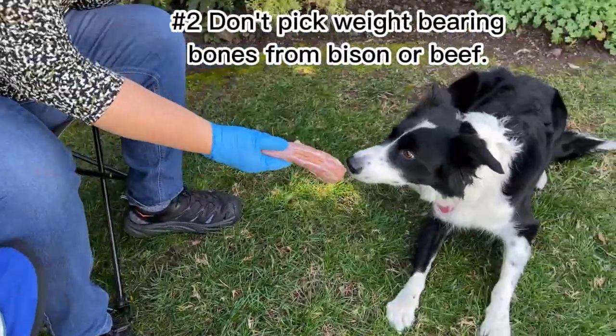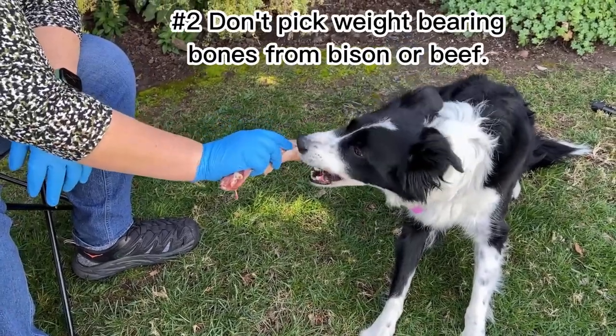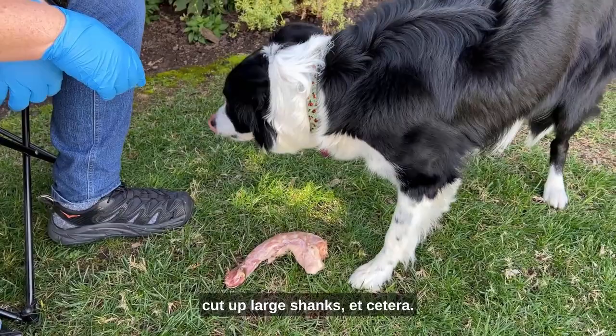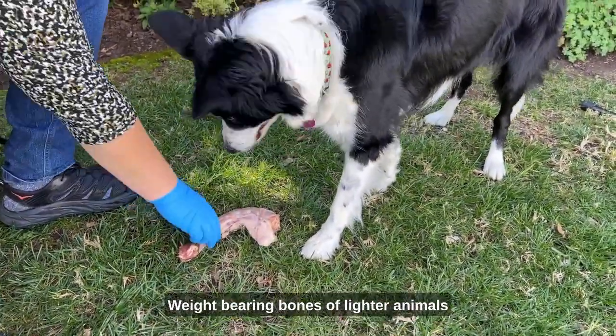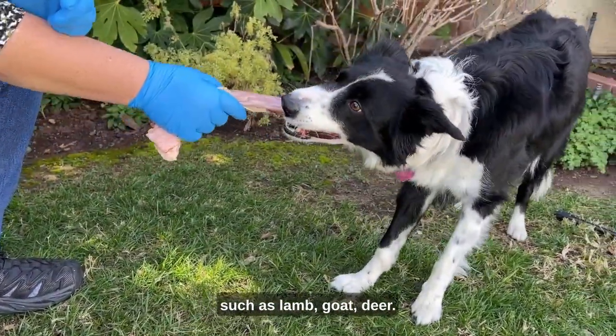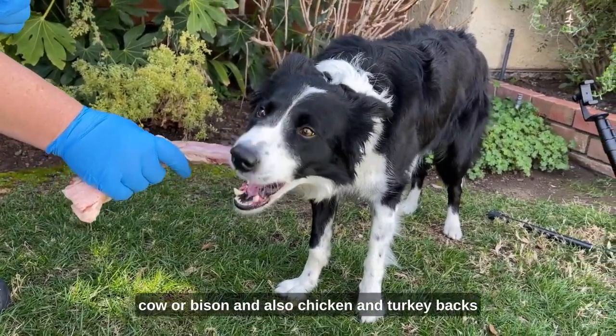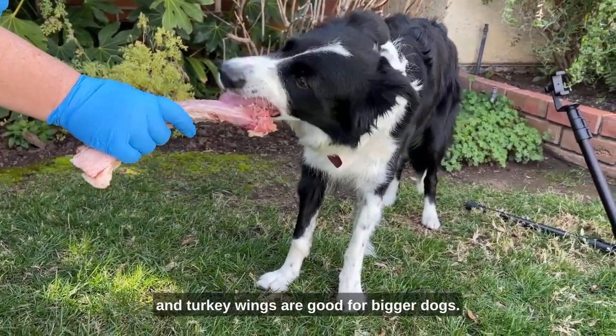Number 2, don't pick weight-bearing bones from bison or beef, like knuckle bones or femur bones cut up, large shanks, etc. They are way too hard. Weight-bearing bones of lighter animals such as lamb, goat, deer are not going to be as dense as cow or bison. And also, chicken and turkey backs and turkey wings are good for bigger dogs.